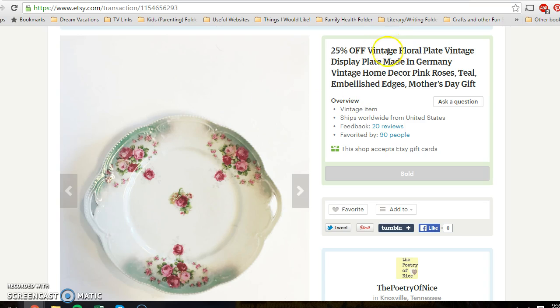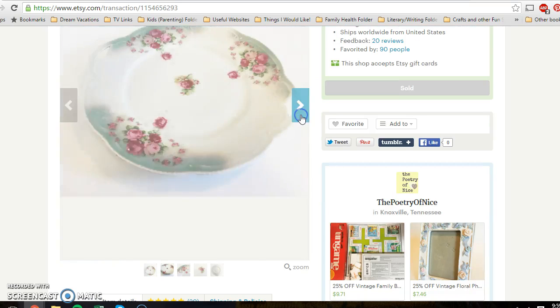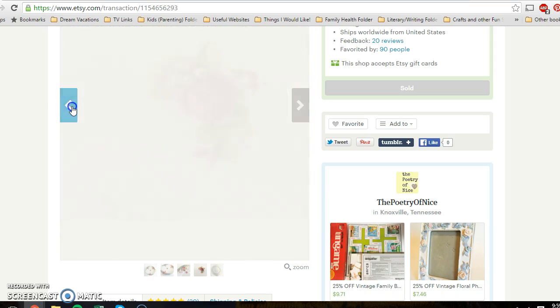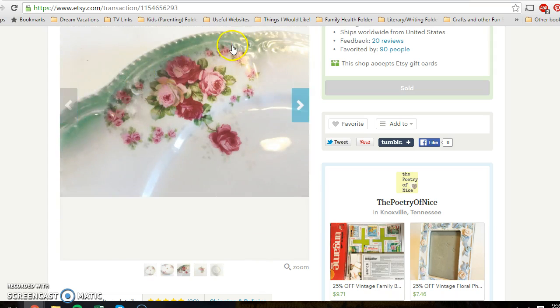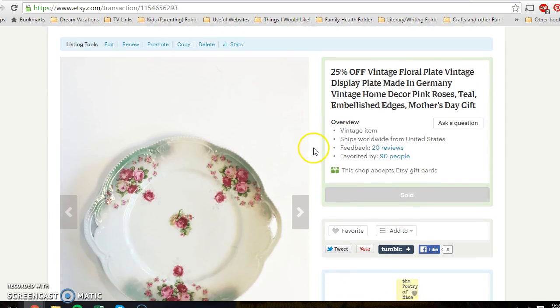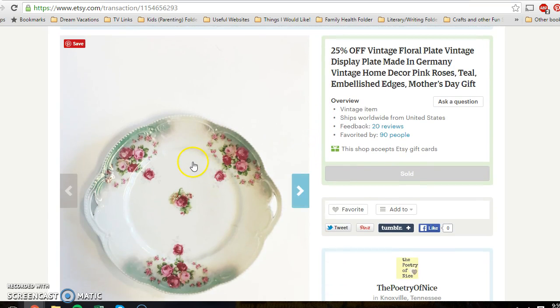Okay, this has been sitting in my store since the very beginning, and I don't know why, because it's beautiful, but it's this vintage floral plate. The only marking on it at the back was made in Germany. I actually ended up putting it on a spring sale, and it was so pretty with this teal coloration here and these roses. But anyway, someone finally bought it. I bought this for $5 at an estate sale, and I sold it for $19.